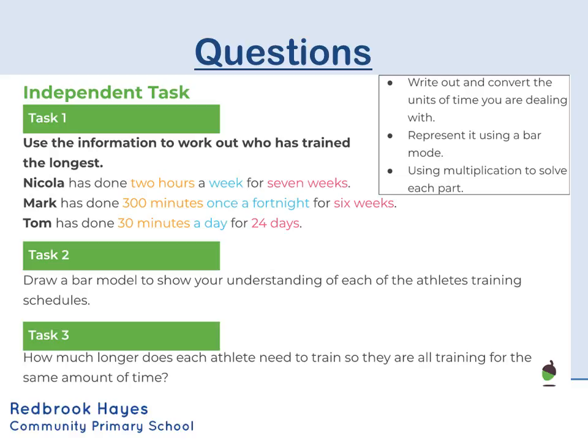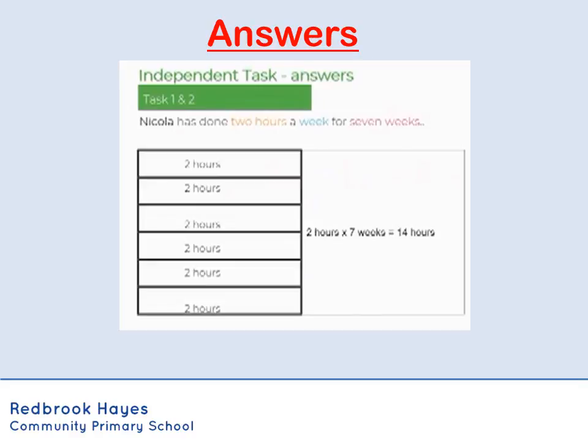So hopefully you found that video useful. Here are some of the questions which appeared in the video, but they're here as well for you to have a go. So if you pause the video now and try tasks 1, 2 and 3. Okay, so let's see how we got on with those. Now for those, it might not be very clear on that, so I'll talk you through these answers.